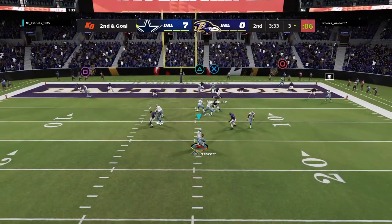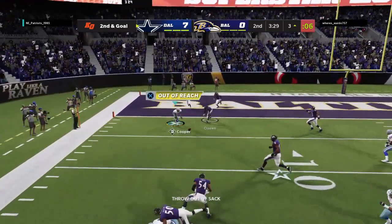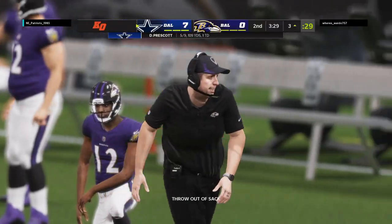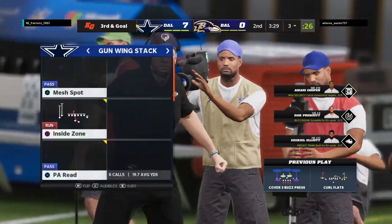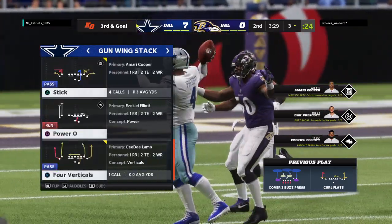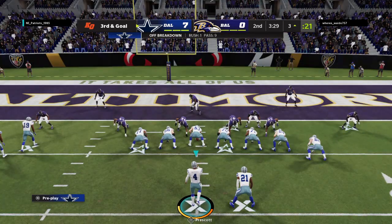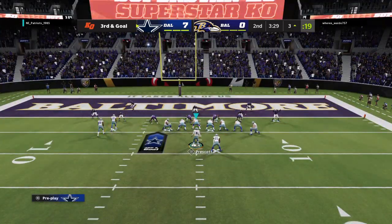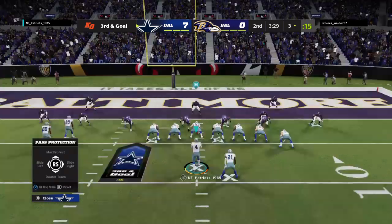Second down and goal. Prescott buying time to his left. And he'll be hit as he releases it, and that'll fall incomplete. Well, he certainly did a nice job improvising there, extending the play, hoping someone would come open downfield, but they never did. Now they'd really like to make the short field pay off. We'll see if they can, but this is third and goal.